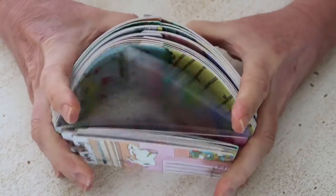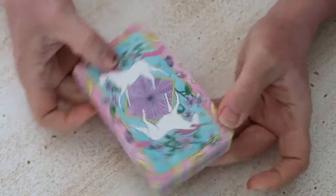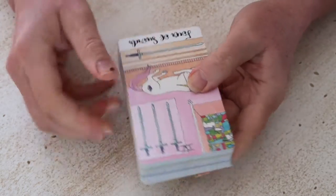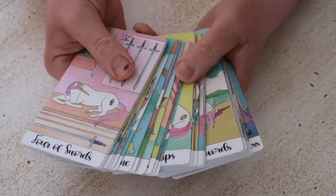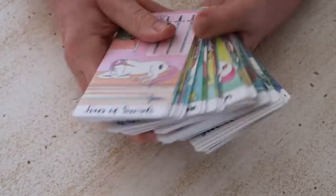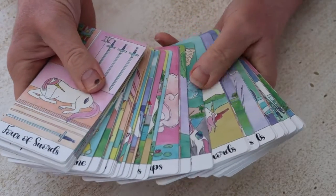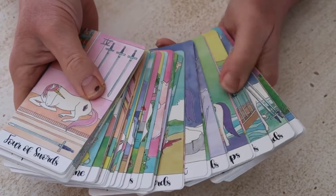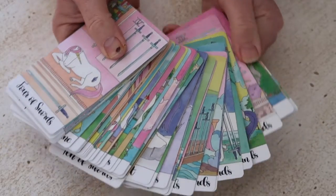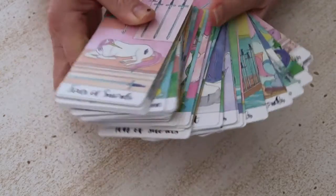They're quite stiff that way, but if you want to riffle shuffle, you can. They are reversible and super fun and super cute. If I fan them, they're borderless too, which is nice. I have not used this deck a lot, so you can see it sticks together quite a bit, so they're not fanning really well. I bought a unicorn oracle to use with these, and my intention was to use this with younger people, not so much for readings for myself.